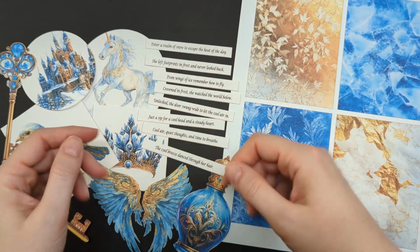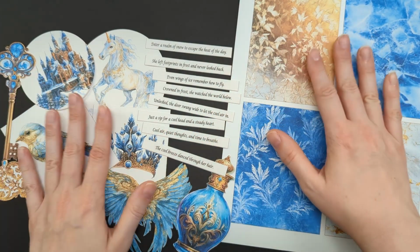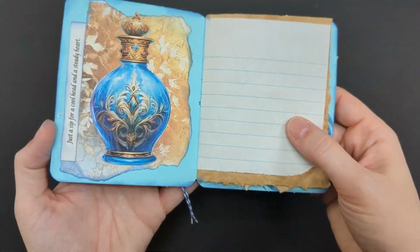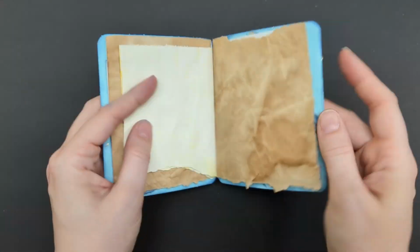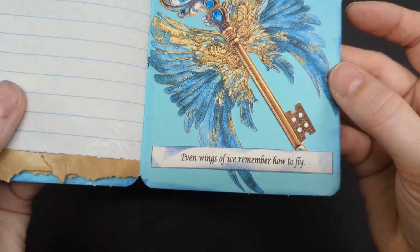Just like the last challenge, you can print on your choice of paper or cardstock, just depending on what you're going to do. I printed mine on paper. I was going to do some collage work with these, maybe on some kind of a little notebook, and I just ran out of time. So please pick the paper that works best for you, paper or cardstock, and what you need for your project.